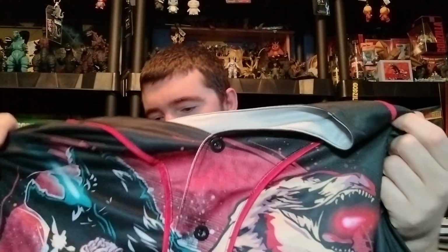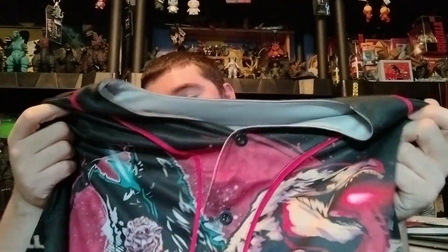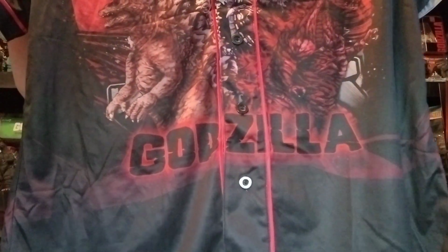I love the colors on it. It's got all his names on it, and it's pretty interesting on the sleeves too. It's got the picture of him on the sleeves, and his name. On the bottom, I noticed it says since 1954, if you guys can see. This is so well done. So you got the Millennium Heisei in the back, and you got the Showa in the front. It's nice to actually have Shin right there too, which is pretty cool.